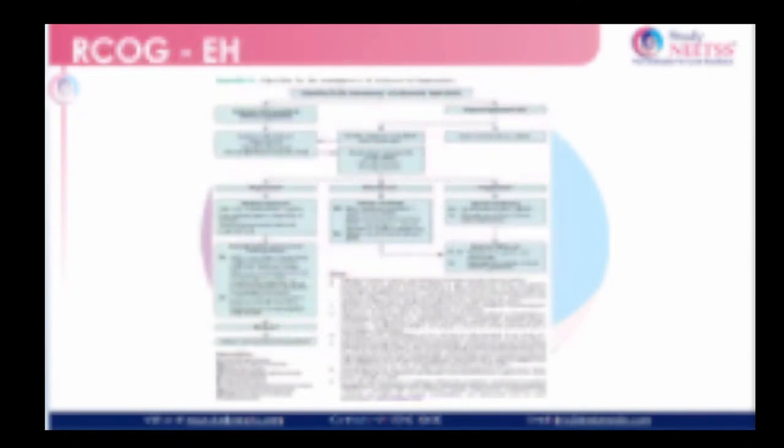And this is the RCOG flowchart. This is a very important algorithm for you to remember for endometrial hyperplasia. Just looking at this algorithm, you can go to the exam and nothing else. Address the risk factors and observe. In case it is without atypia, you can do an endometrial biopsy at 6 months interval, because here you can relatively wait. However, if it is atypical hyperplasia, it has to be done at 3 months interval. And here you have to see whether it is regressing. In case it is regressing, then you can wait. In case it is persisting, then you have to advise a TAH-BSO. And in case it is progressing, then still you need to advise a total abdominal hysterectomy. So these are the RCOG guidelines.